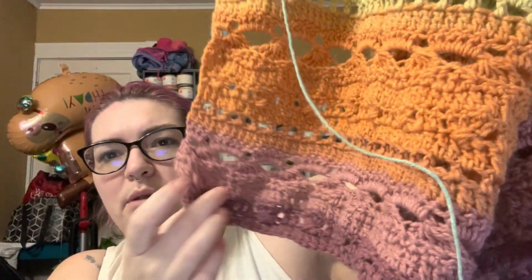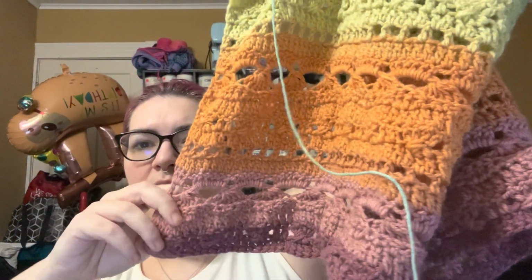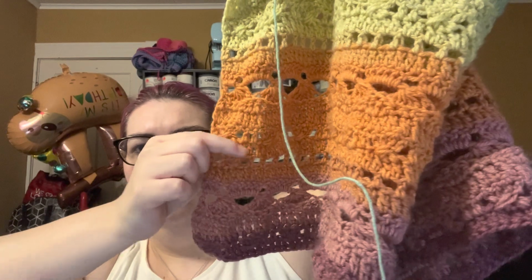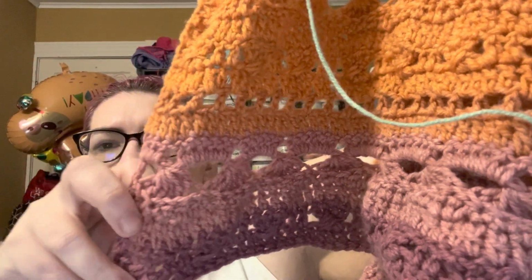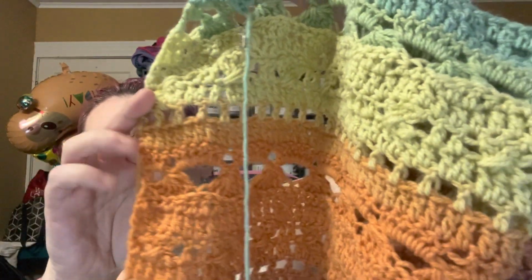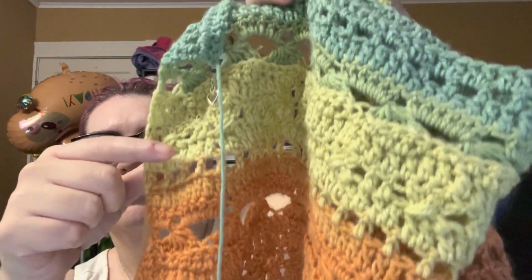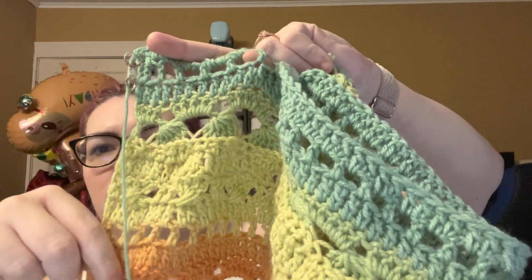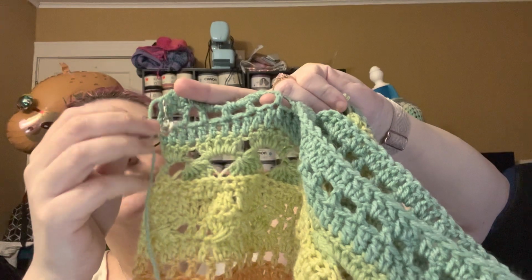Here it is though. So the repeat ends right here, I believe. So it goes from the bottom, obviously, all the way up to this row of double crochets right here. And there are some special stitches in here, and then you can see the second repeat from the orange starting right here into the green, and then the third repeat of the green into this sage color green.